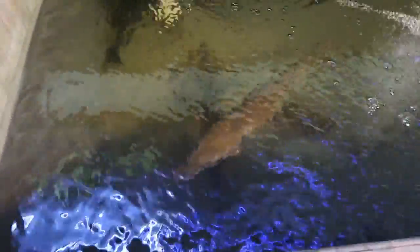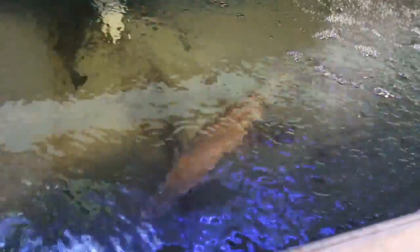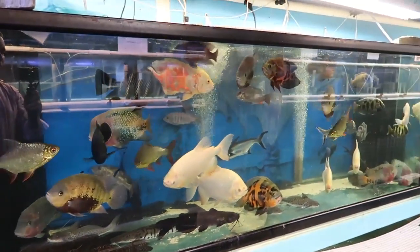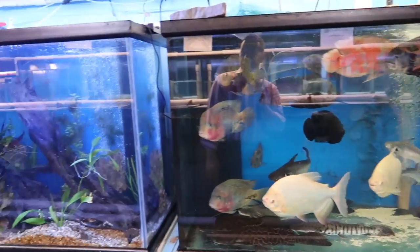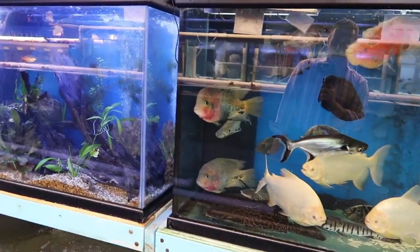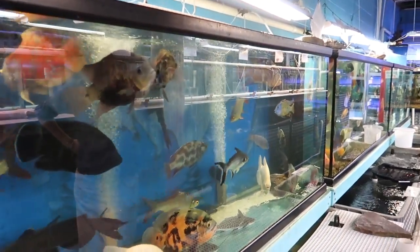Meanwhile, check this guy out. That's a gar. He's a good 2.5 feet long, at least. Whoa. Whoa. Yeah, I'm gonna say these are 8 foot tanks, 2 feet deep, 3 foot high, ish. This is a monster tank of monster fish.